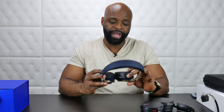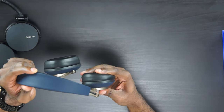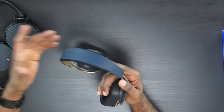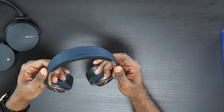Bowers and Wilkins made sure that they went the premium route and gave you some nice leather cups. Feel that. They feel really good. But that would definitely ensure you that these last a lot longer than other headphones that use more cheaper materials. Great accent colors, nice quality build.